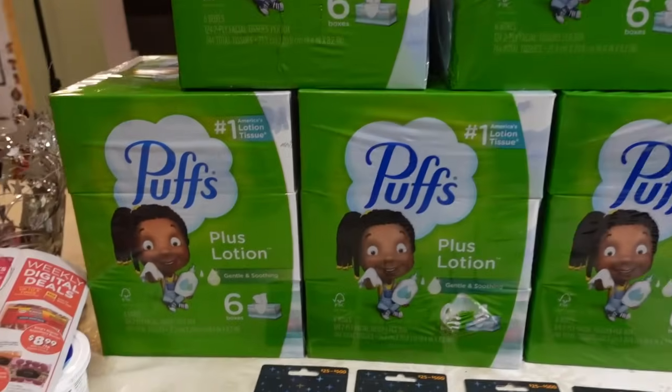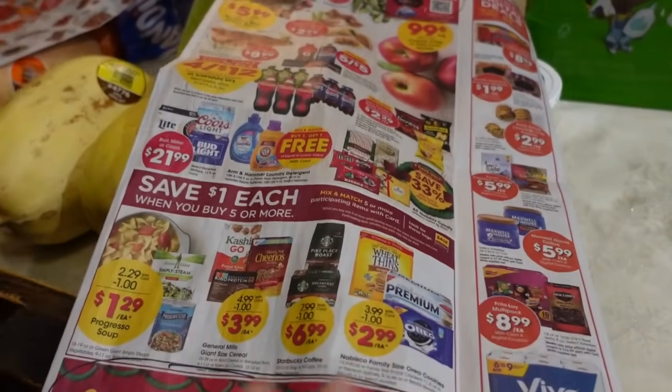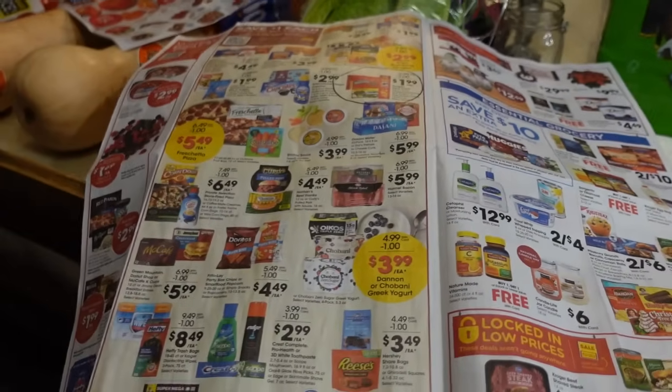And here was the sale. It's not in the paper ad. I cannot find it in the paper ad. This is one of those things that's irking me. I have searched and searched through this ad and it is not in here.